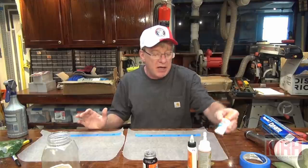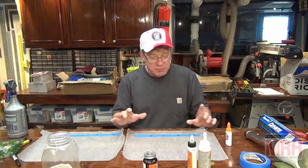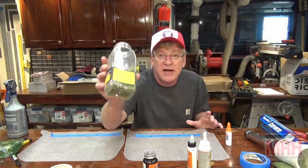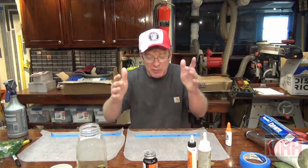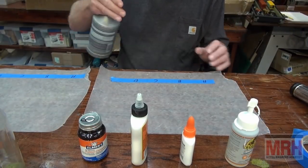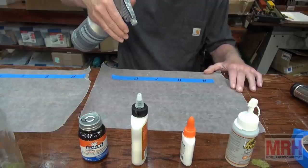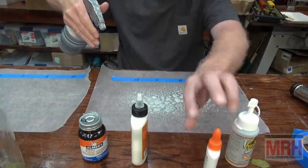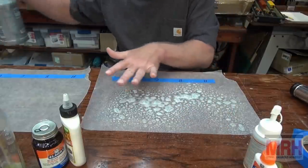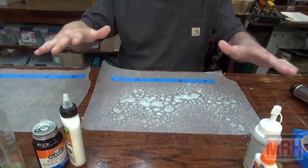So now I'm gonna take my Elmer's glue and all the various glues and put them on the first piece of wax paper, and we're gonna use the short static grass from Woodland Scenics. So let me bring you in close so you can watch me apply the glues. Now what I'm simply going to do is take our water and spray it onto our wax paper. And as you can see, it spreads smooth. It does not bubble up.